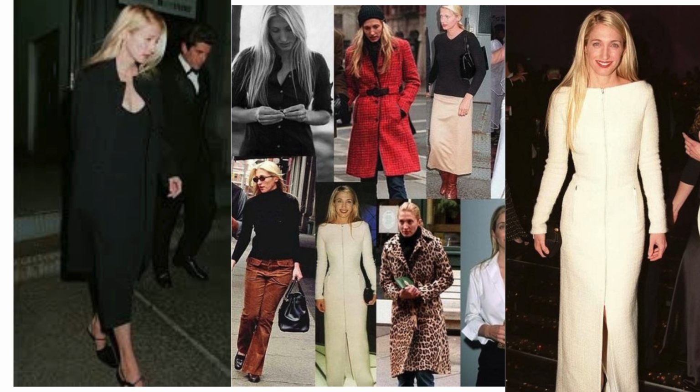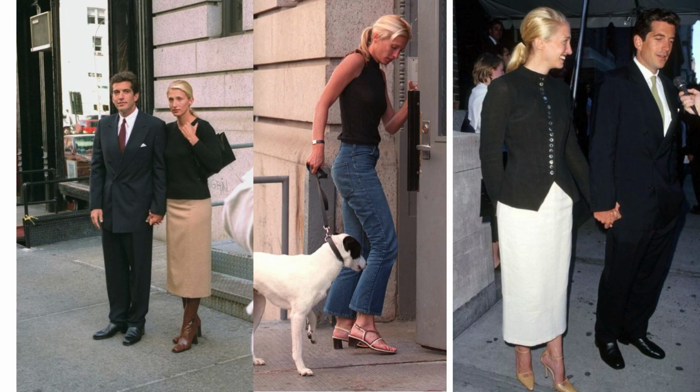And although Carolyn was a powerhouse in the fashion industry, being that she was the PR for Calvin Klein, she gained more notoriety due to her high-profile marriage to JFK Jr. And I think that her style is iconic and timeless because it was defined by the ability to combine simplicity with elegance, and she had a look that was timeless and sophisticated.